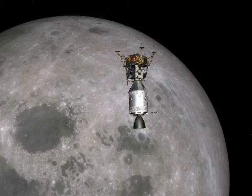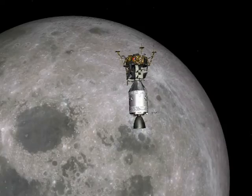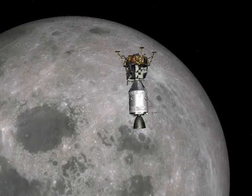Flight Dynamics advises flight director Gene Kranz that there will be no requirement to update the PC plus 2-hour maneuver pad.